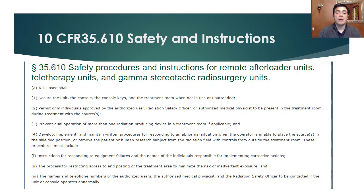35.610, safety procedures and instructions for remote afterloader units, teletherapy units, and gamma stereotactic radiosurgery units. So the unit must be secure. In other words, when there's no one in the treatment room or the room is unattended, there must be some way to assure the safety of the source and the unit itself. And only authorized users, radiation safety officers, or authorized medical physicists are required to be present during the treatment of the source, including any necessary adjustments during commissioning or things of that sort. If you have a dual operation room, then you have to make sure that the dual operation is prevented for the other device. And this is in the case of LINAC vaults that have been converted to also use the afterloader.